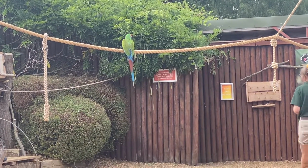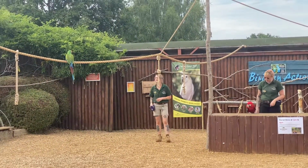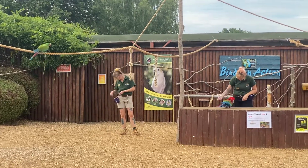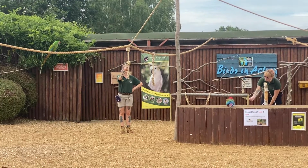Now it will take these guys probably about a week to get fully focused and used to this new arena for them. But that's the whole point of this, is that we really needed revamping. It needed sorting out because it was looking a little bit grubby.